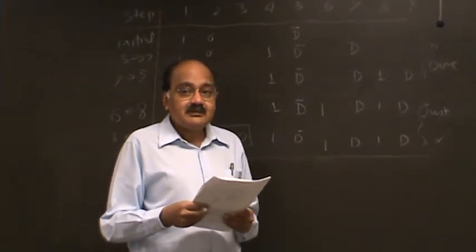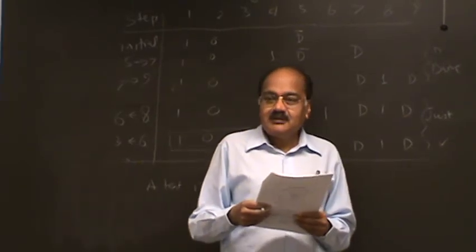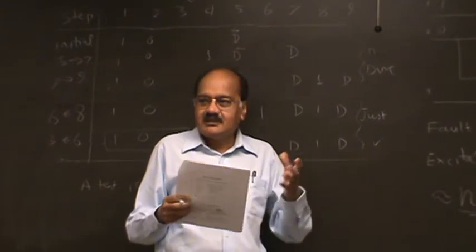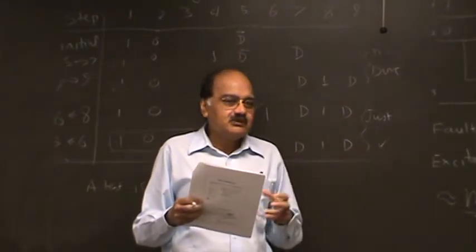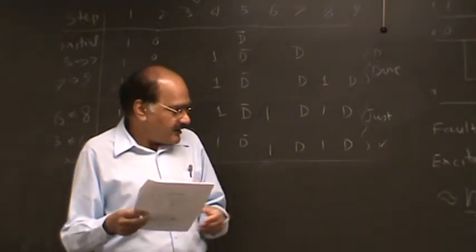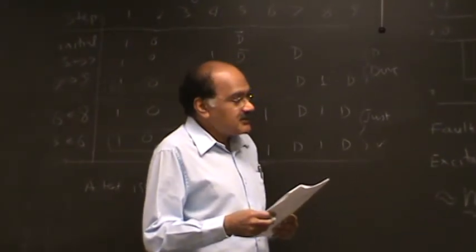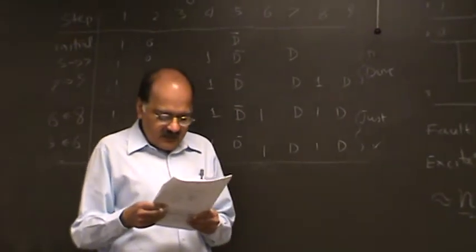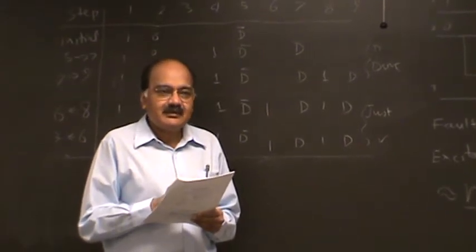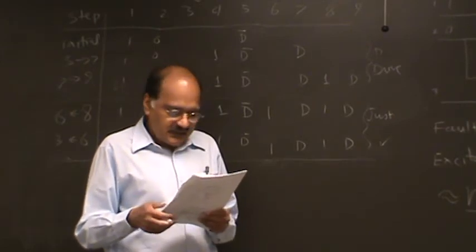And as I was mentioning, problems arise if a fault is untestable, because in that case, your algorithm keeps on burning your CPU time and it doesn't find a test. So typically, the algorithms give up after a while. So this is about the automatic test pattern generation algorithm. They have been around in hardware for quite a while. Similar things have been done in software also. In software, this came later.